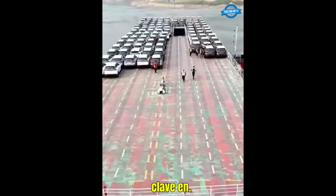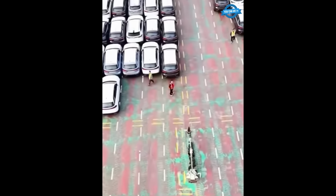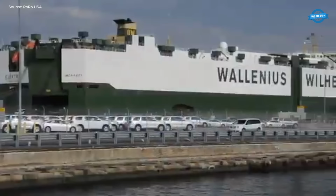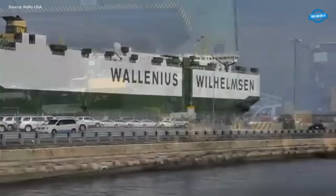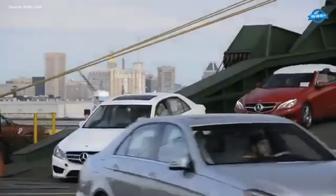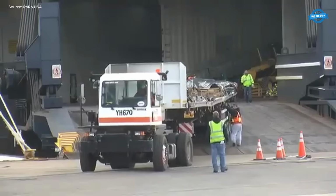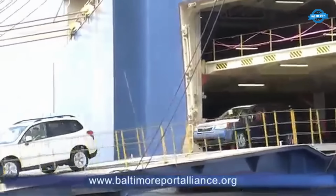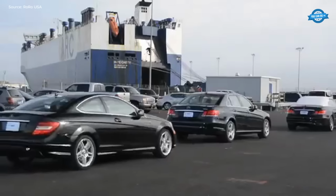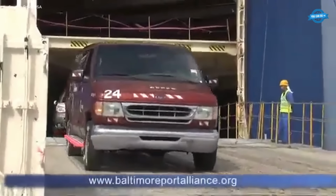This electrifying process, driven by human skill and the iconic drive-on method, delivers cars worldwide, powering economies and sparking dreams. In the following sections, we will look in more detail at the technical aspects, as well as the specialized vehicles and machinery required to load and unload cars and other types of goods.